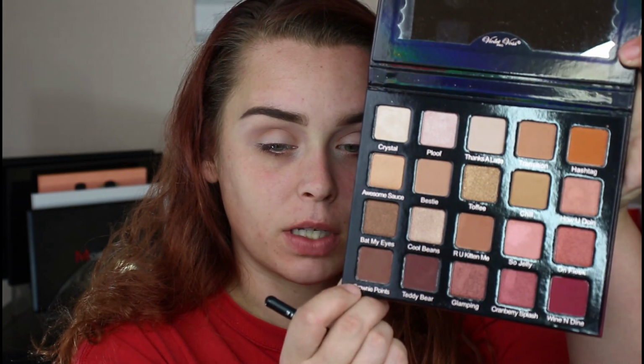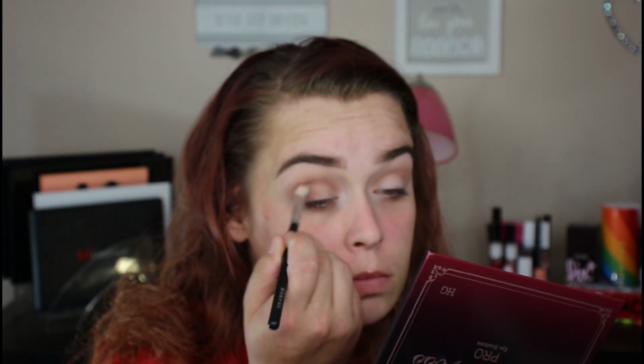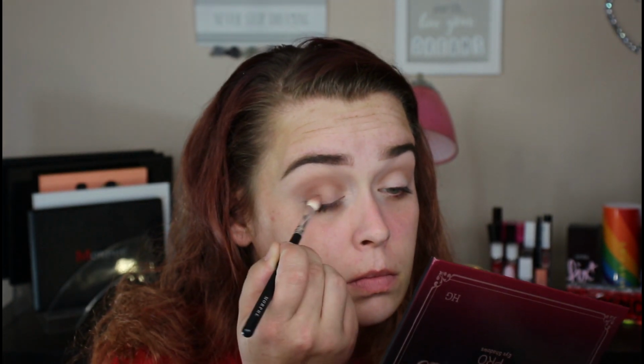Last shade I'm going to use is Brownie Points down here in the corner. And I'm going to just pack that onto my outer V and bring it slightly into my crease. And once that is all blended, you are going to take this one more time just to give it an extra little blendy blend.